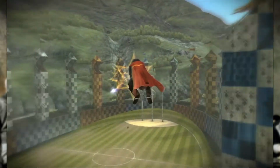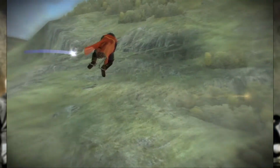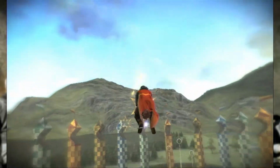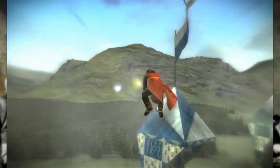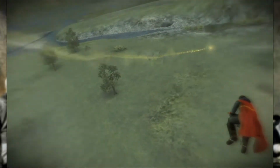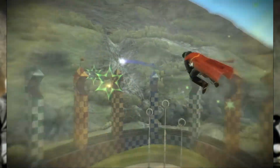Is there anyone else playing? Is it just you? I see other characters. I don't know if they're actually involved because they seem to be doing their own thing. See if you can ram them. Can I just smash into them? Alright, next time someone shows up, I'll casually see if I can knock them out of the air. You can't do that, but you can give them a good whack.